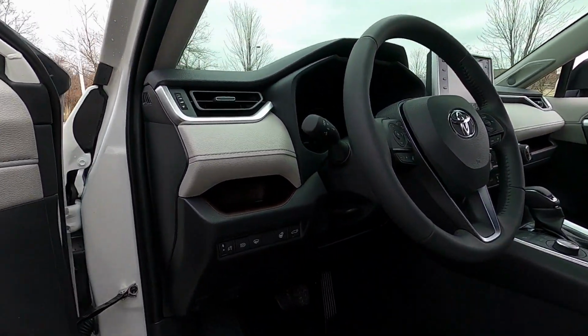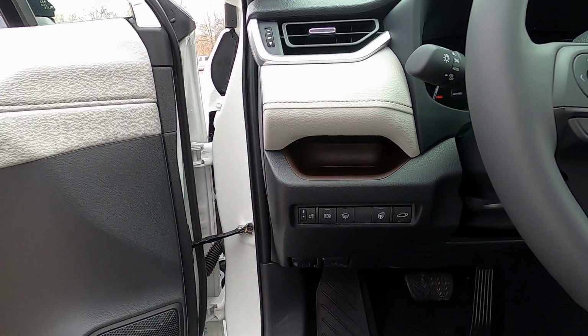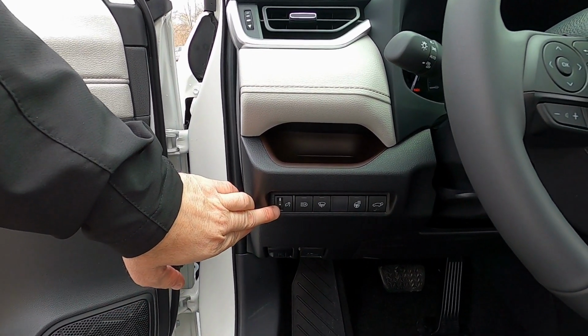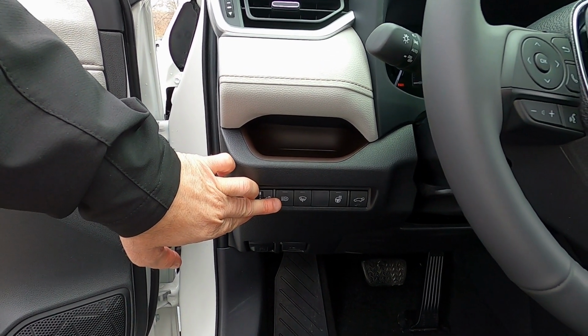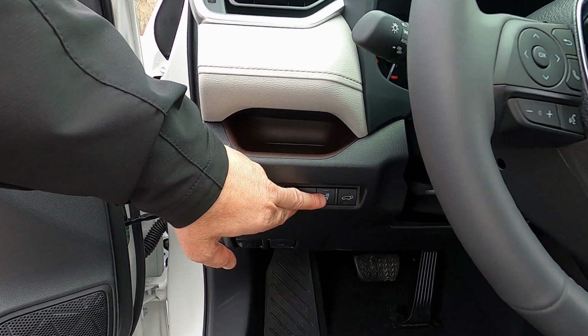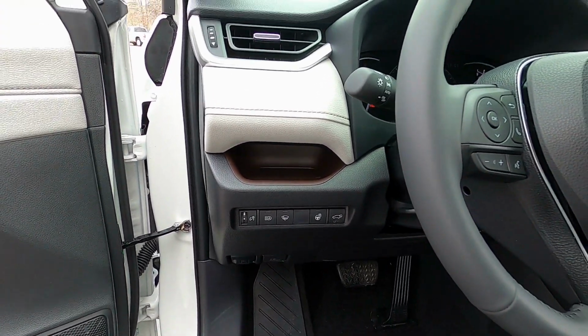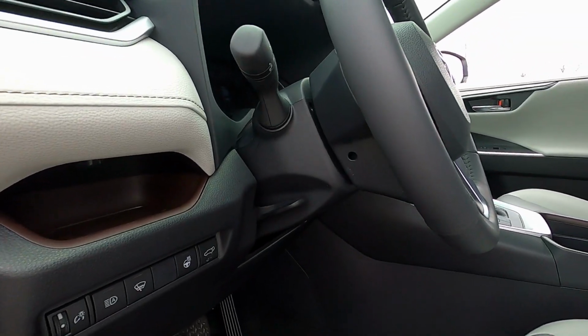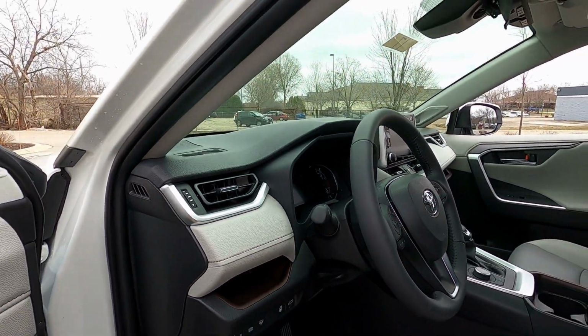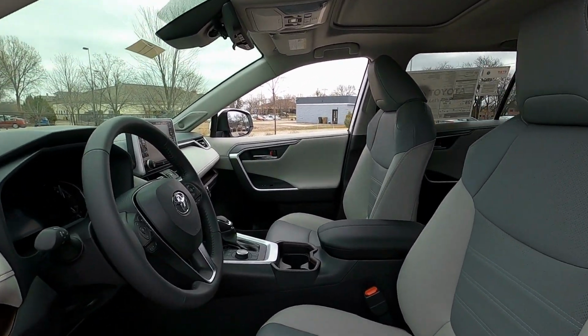Down here on the bottom of the dashboard, there's a storage cubby right here for your pocket change. Dimmer switch for the dash lights. We have automatic high beams. We have windshield de-icer, heated steering wheel, and your power lift gate control right there. And then we do have our tilt steering down there. Love the chrome on the vents up front. Let's go ahead and jump in.